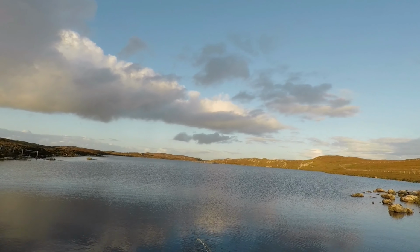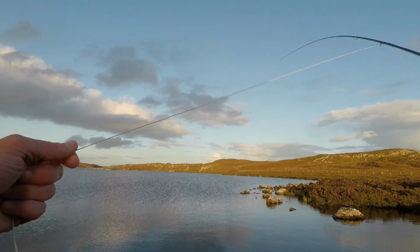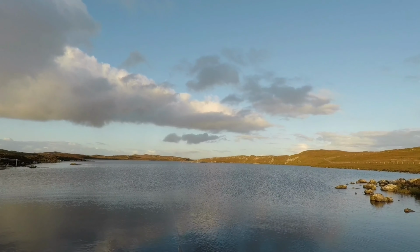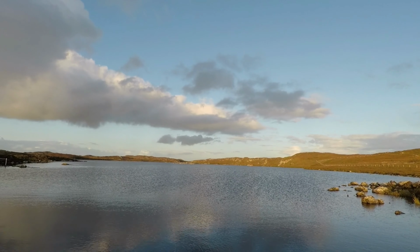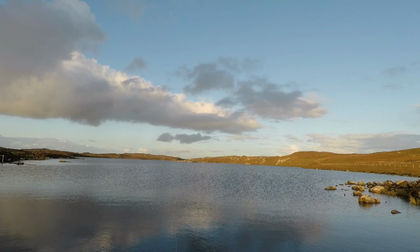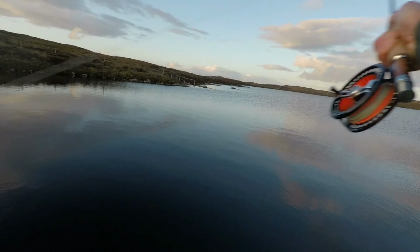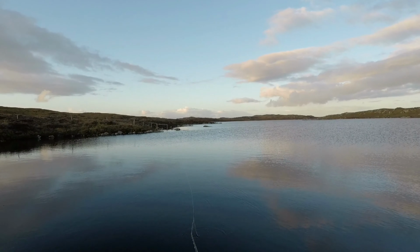What I'm doing with this fly is just figure eighting it back and then just giving it the occasional pull. Stood on my line and it wrapped around a rock. Good going, eh?